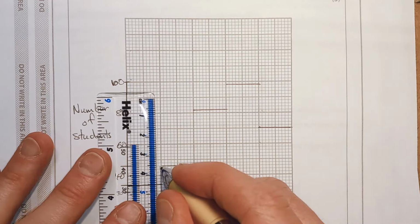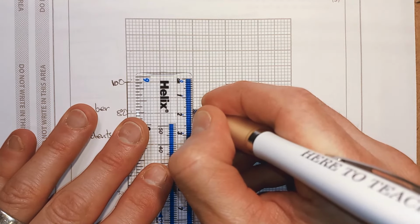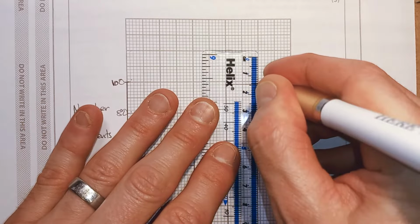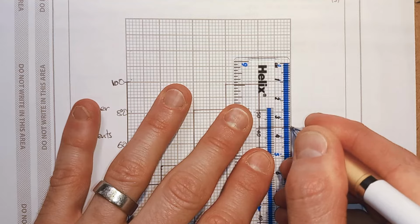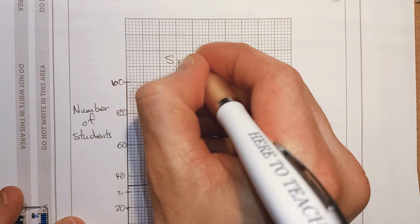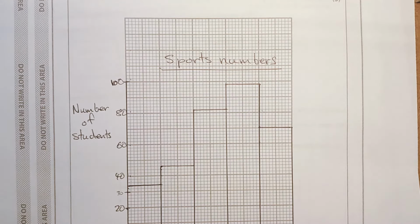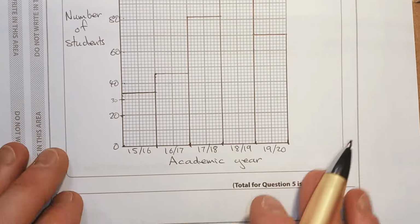Right, and now I can draw in all my lines. Now for a bar chart, you don't have to have the bars touching. I do because it's easier. I don't have to draw so many lines. And then we just need a title. We can put sports numbers. That's going to be fine. Okay, we've got all our values, we've got our labels, same at the bottom.